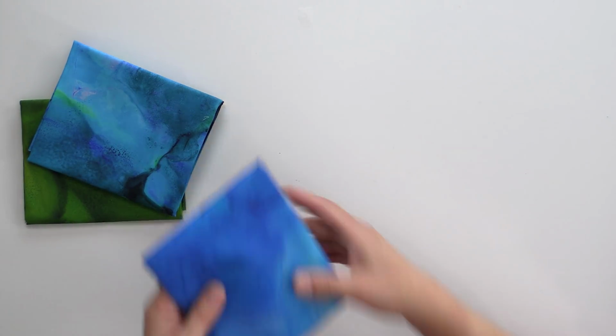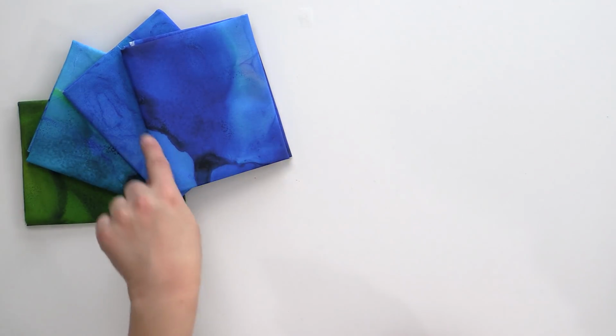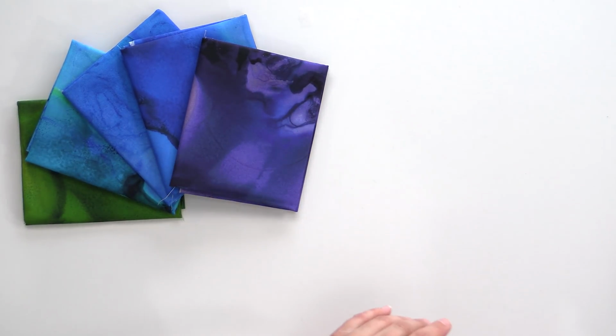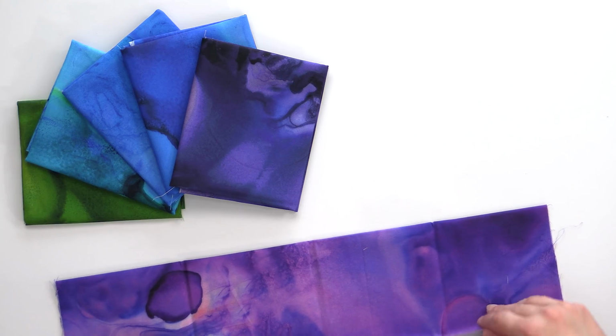This was the one we just saw. Then we've got a little bit more medium blue and a darker blue. This one reminds me of the ocean with the dark seas. Then we have a very dark purple, indigo. This one's fun. I'm going to open this one up because this one has a couple of different colors in it as well.